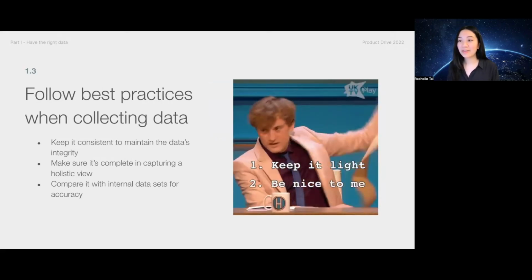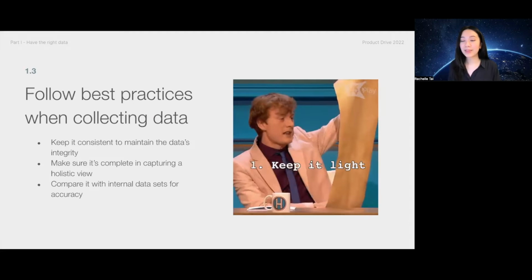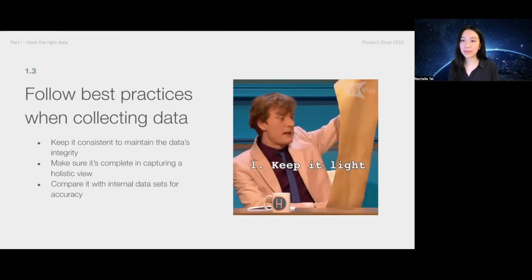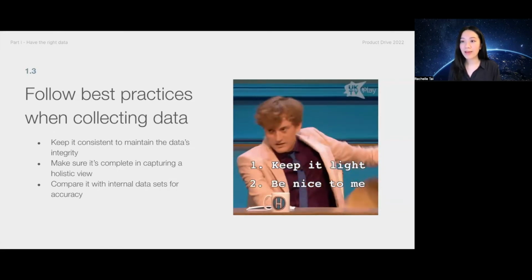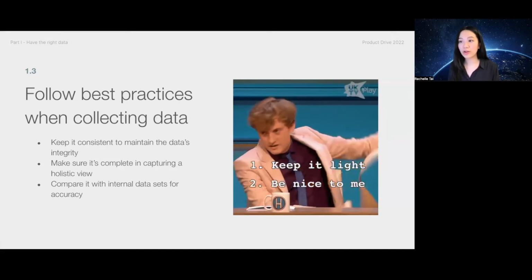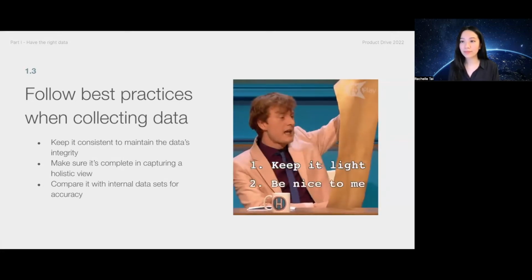And while you're doing that, follow best practices when collecting data. Keep it consistent. For example, you might have different tables that are named differently, but are capturing the same event. Having consistent mapping or definitions will keep the integrity of the data for later when you analyze it. Make sure it is complete or well-rounded enough. Just like asking for a second opinion, you want multiple sources to strengthen your findings. The more you have, the more inclusive you can get to understanding the whole picture. And then compare it with internal data sets. Sort out any discrepancies to ensure that what you're capturing is accurate.